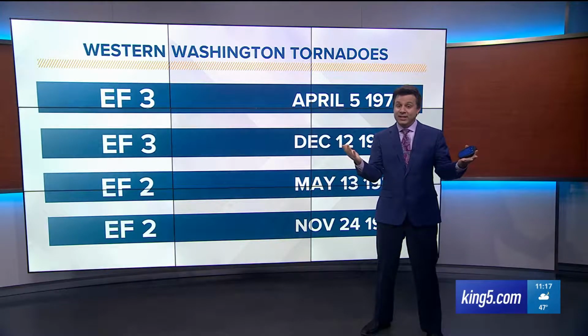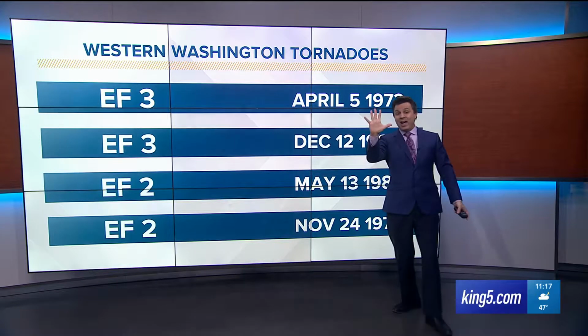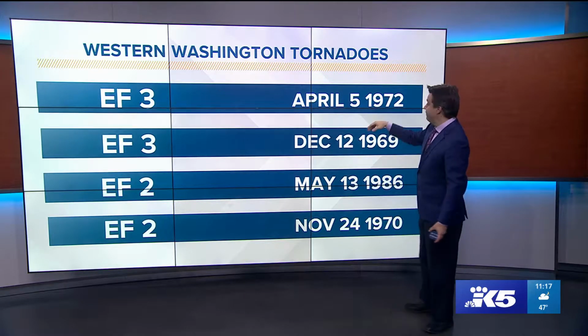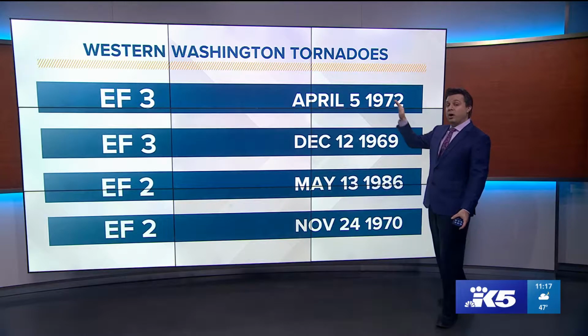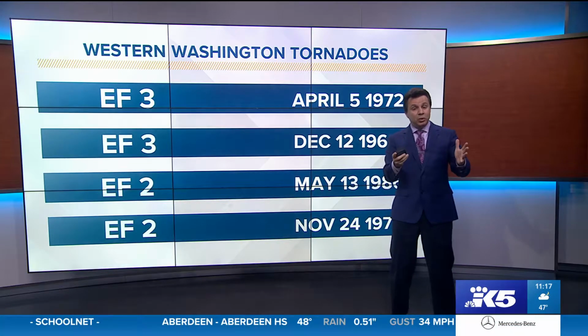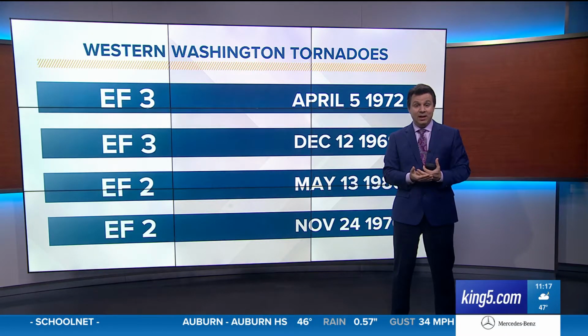Zeros and ones on that scale happen on average 3 times a year. We've only had 5 in the whole time we've been keeping track of these that have been 2 or above. And the worst one was an EF3, by the way. This one happened back in 1972. It actually started in Portland, crossed over the Columbia River, went into Vancouver, Washington, and that's where it took 6 lives. So while, yes, the majority of tornadoes that we see here in Washington are 0s or 1s, we can get 2s or 3s. And today was likely an example of how that can happen.